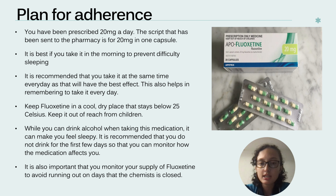It is best that you take it in the morning to prevent difficulty of sleeping, which is a side effect. And it is recommended that you take it at the same time every day, as that will have the best effect. This also helps with remembering to take it every day. It's important that you keep fluoxetine in a cool, dry place that stays below 25 degrees Celsius when you store it, and keep it out of reach from children.